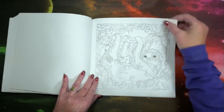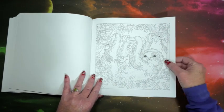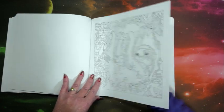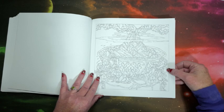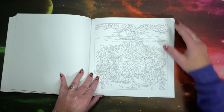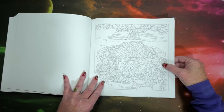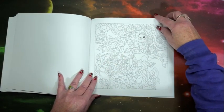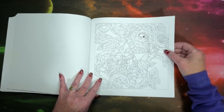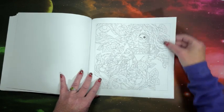Oh, look at the sloth. She's sleeping on the sloth's belly. They're so cute. You know, you first flip to a picture and you're just, what's all going on in here? What's it a picture of? Because there's just so, so much. Is it a caterpillar? Looks like it.